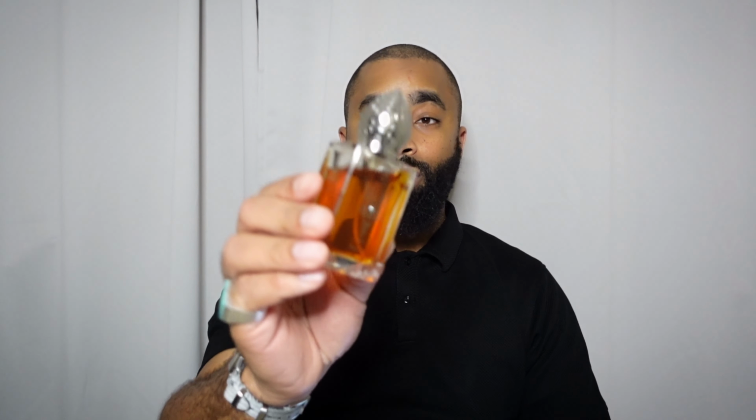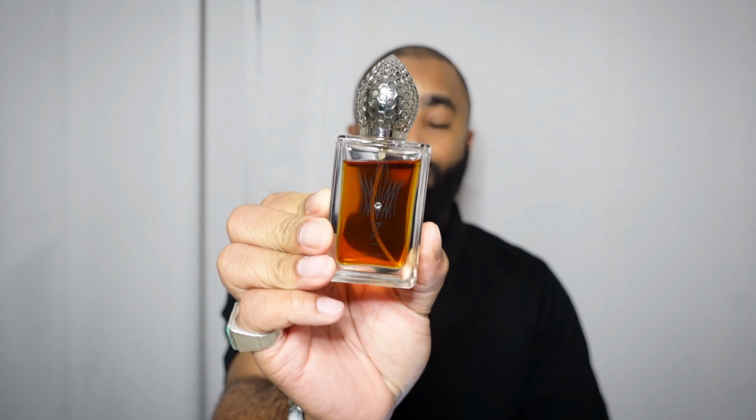Some of the notes on this one are oud, but Burmese oud and Laotian oud, it says it has in it. It also has leather and tonka bean. I'm not sure if there's anything else, but those are the listed notes.